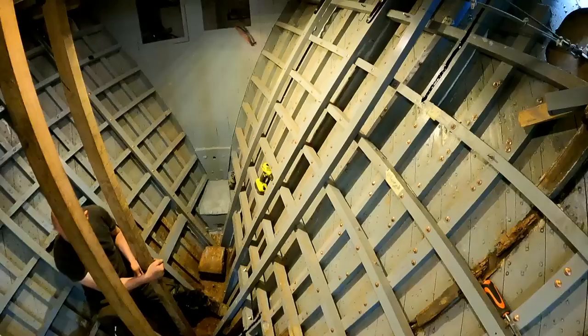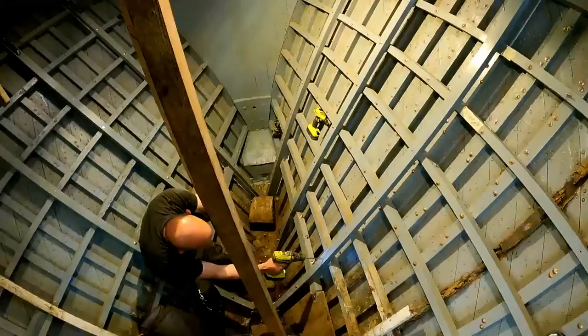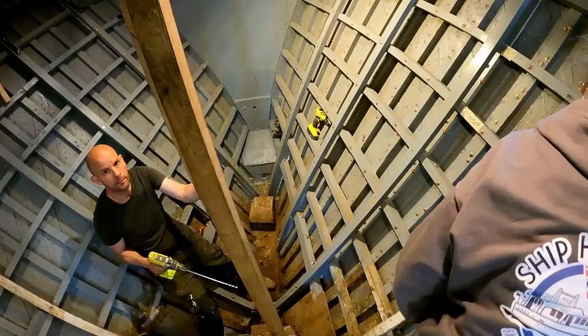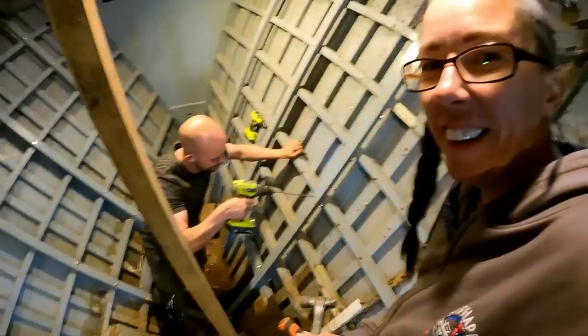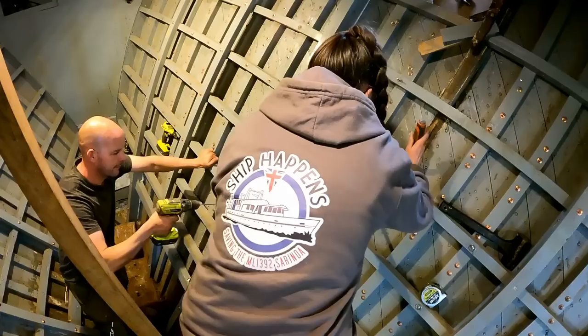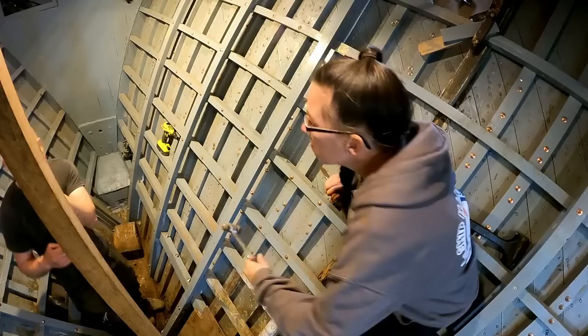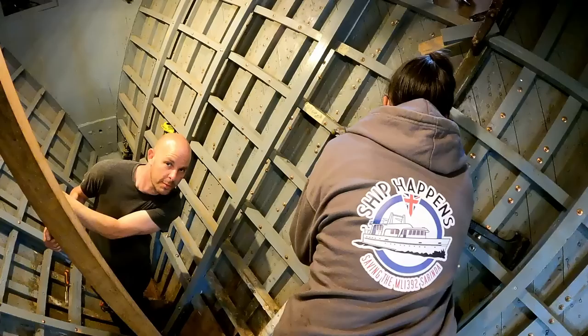Okay, web frame time. What are you doing? I'm just taking another frame out. You stay inside, I just thought while you're doing that, instead of me stood around doing nothing, I may as well start working on the next frame. I don't think it'd be in today's episode.